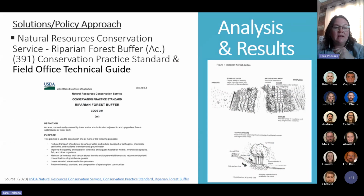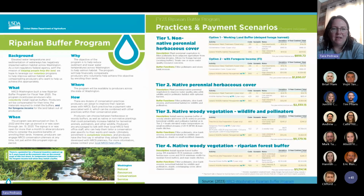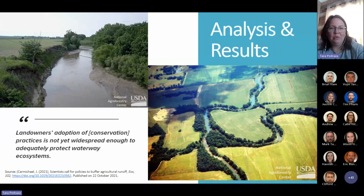And then I looked at a solutions policy approach for restoring these riparian buffers in the highly agricultural areas. So thinking about education of farmers, and NRCS, a USDA program, trying to teach them the benefits of planting riparian areas. I'll go back to that other slide because that's important, to show you some of the bank erosion that happens, right? Farmers are literally losing their land because they don't put in that buffer area that would help them retain the soil.